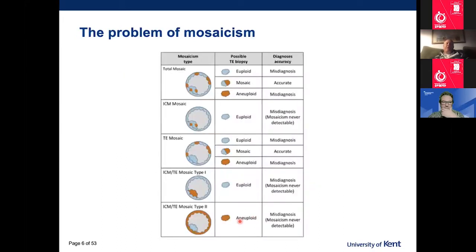So this is the issue of mosaicism. Sometimes you can have normal and abnormal cells in the same embryo. Indeed, that's really quite commonplace. And if you take a sample from here, which is your trophectoderm, the bit that will go on and form the placenta, the extent to which it represents here, the inner cell mass, the bit that will go and form the fetus, is the subject of some debate. So here it wouldn't, here it wouldn't, here it wouldn't, and here it wouldn't, but here it would.